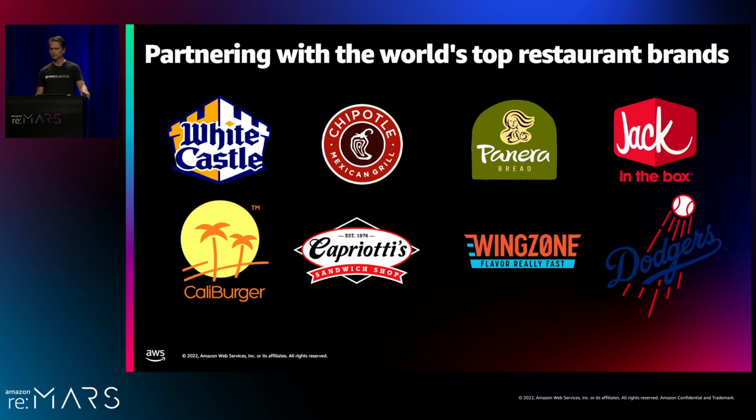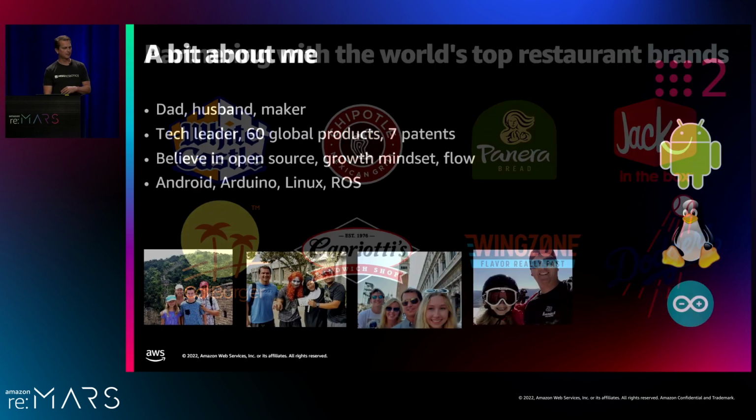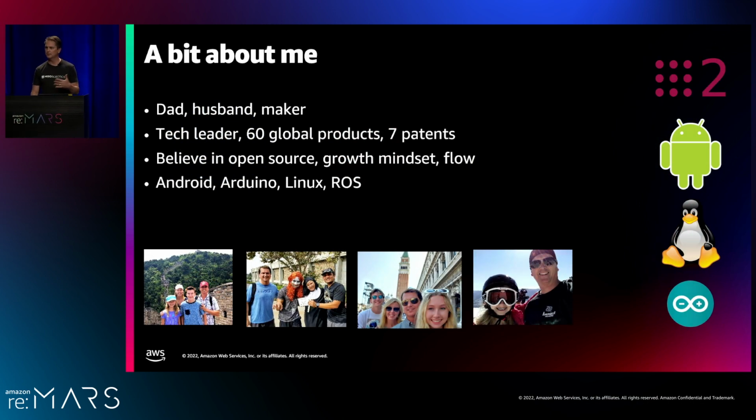But how did I get involved? Well, I'm a dad, I'm a husband, I'm a maker. I believe in open, I believe in a growth mindset and flow. I've had over 60 global products and a number of patents. I'm a big supporter of the Linux Foundation, of Android, Arduino, and ROS. These are foundational technologies that millions of our products today are built on and really make a big difference.